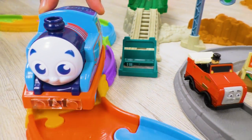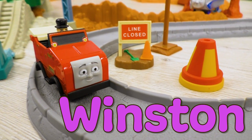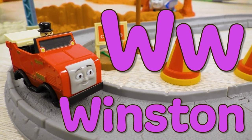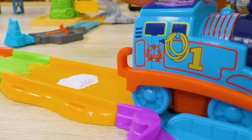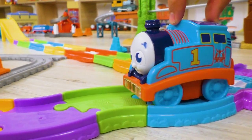Oh, look! Who is this? This is Winston. His name starts with W. W is for Winston. Alright, let's continue our journey. Only a very few letters left and we all will learn the whole alphabet.